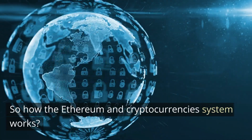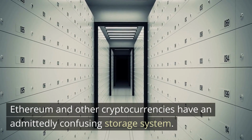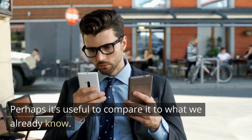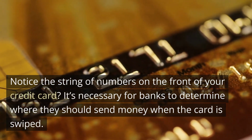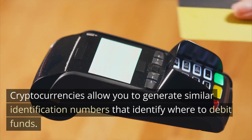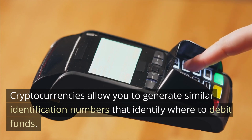So how does the Ethereum and cryptocurrency system work? Ethereum and other cryptocurrencies have an admittedly confusing storage system. Perhaps it's useful to compare it to what we already know. Notice the string of numbers on the front of your credit card? It's necessary for banks to determine where they should send money when the card is swiped. Cryptocurrencies allow you to generate similar identification numbers that identify where to debit funds.